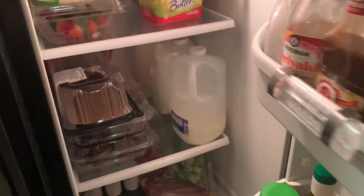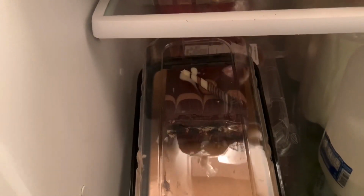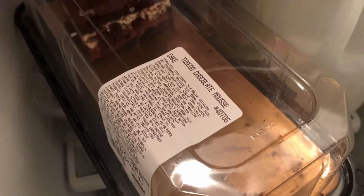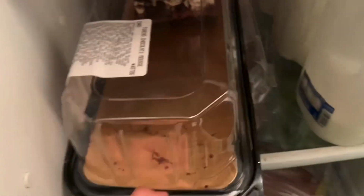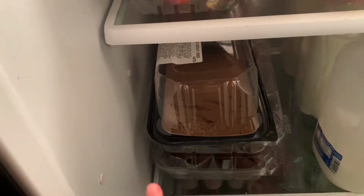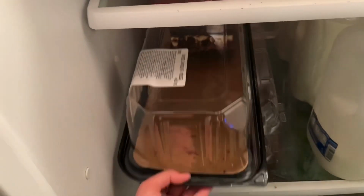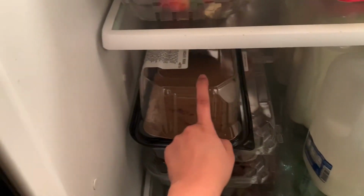Forgot to take a video of it, but we had cake for dessert. It's this tuxedo chocolate mousse. Usually we always have ice cream because ice cream is just a favorite with them, but we have cake, so we're just gonna finish this up first.